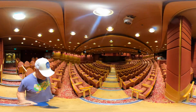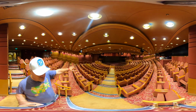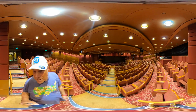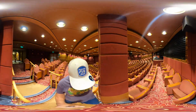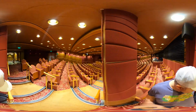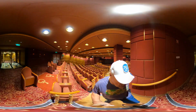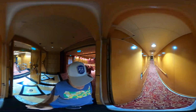And this is the theater from up above. And there's really no bad seat. I mean, there's seats on the side, but this pillar does not block even this seat right here. See that? And of course, Princess puts on really good shows.